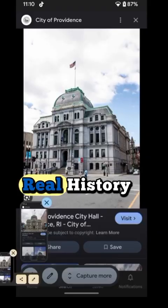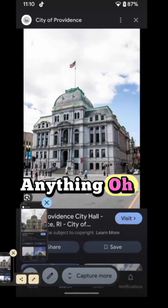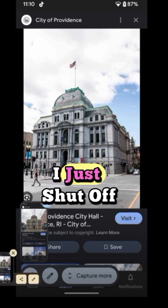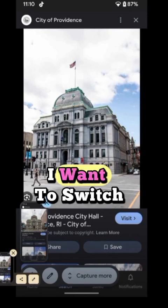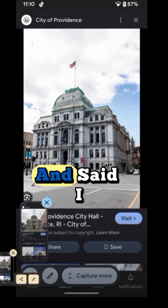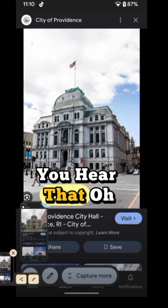All right. These examples... Real history, right? I don't claim anything. Oh, right. No, right. It just shut off. AI just shut off. I guess that was too much. Yeah, I wanted to switch the picture, Courtney. Oh, man, it totally just glitched out and said, I don't claim anything. Did you hear that? Oh, boy.